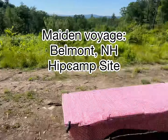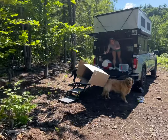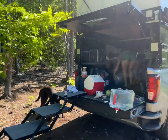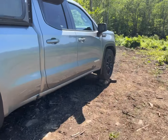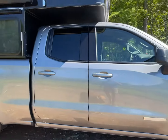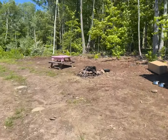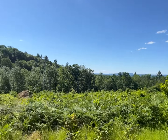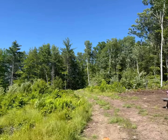Setting up proper camp here. Box. Burn that. That's where I started roaming around. I had a little makeshift setup here for the truck. Just popped up. Not a bad view out there. Little place to yourself. Town of Belmont, New Hampshire.